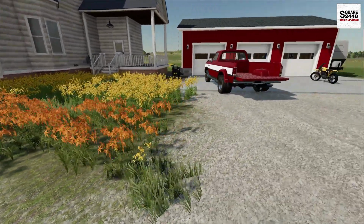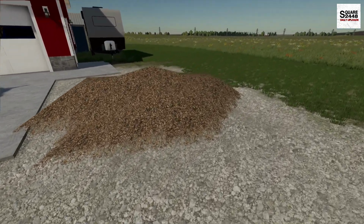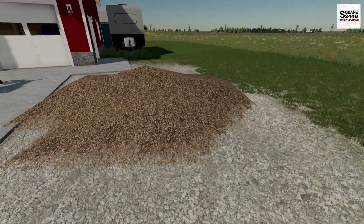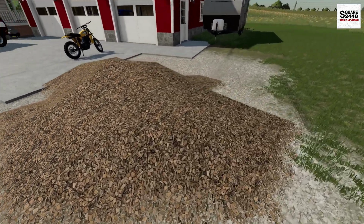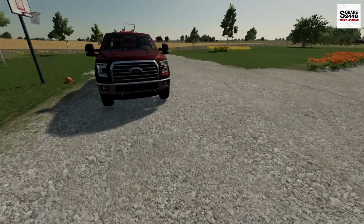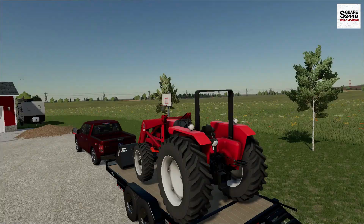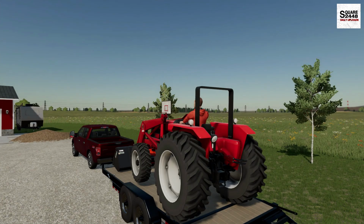The mulch has arrived, so it's time to get to work here now. I decided to go the all-natural mulch without the dye or anything in it here, so it looks really good. It's almost just like wood chips basically here. So let's hop on the tractor. We first have to remove all those flowers here. Shouldn't take too long, especially with a tractor like this.